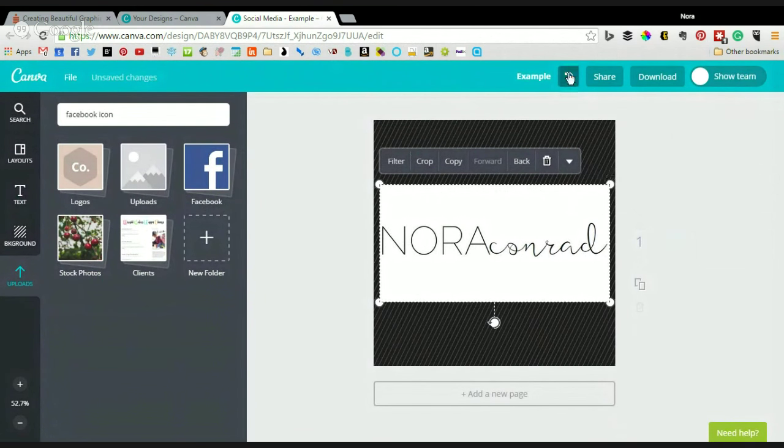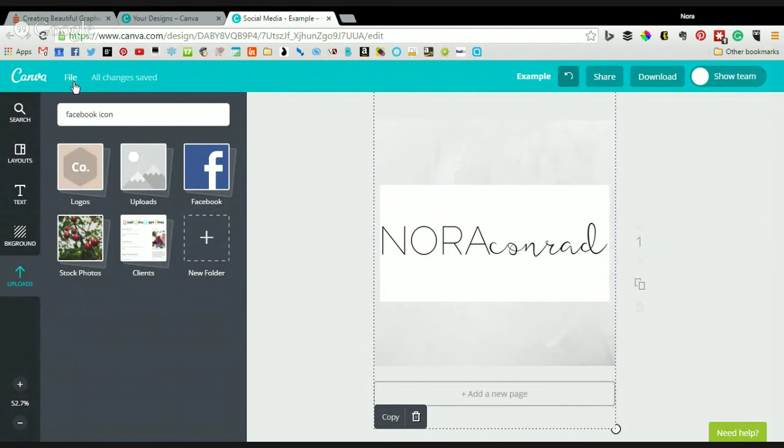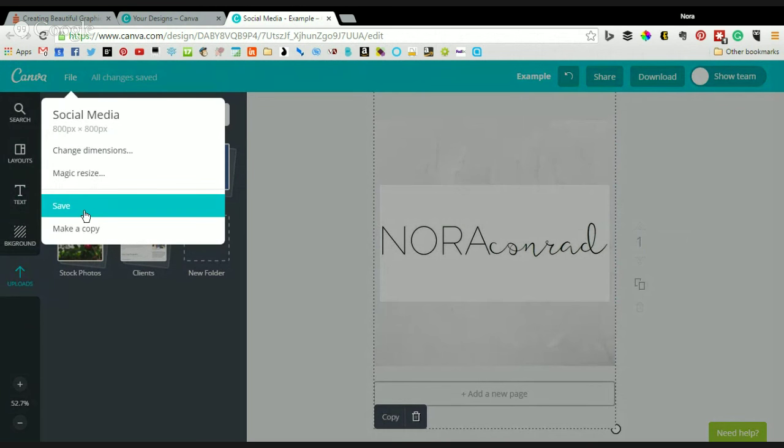Another thing I should mention is that this is your undo button, so if you did something stupid, you can undo it. And then up here under File, this is where you can save it.